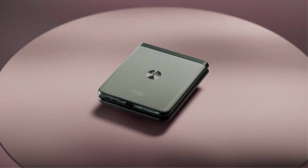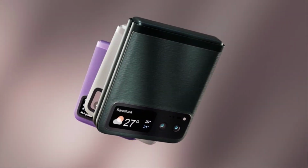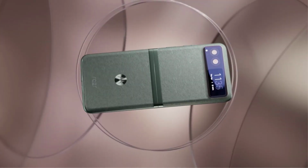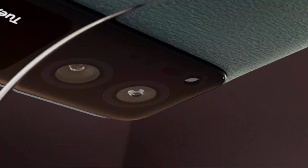Impressive battery life. Premium vegan leather is grippy and comfortable. Clean and simple UI. Limited uses for external display. Apps frequently die in the background.